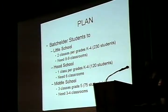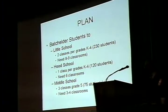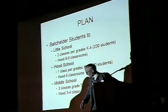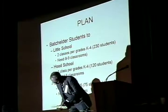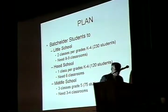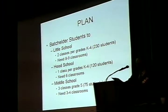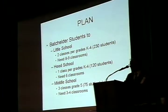This is approximately 2 classes for every grade: kindergarten, first, second, third, and fourth. In order to accomplish that, we will need to find space at the Little School, either through using specialty rooms, the art, music, and computers, plus the available modulars, plus moving the current modulars from the Batchelder School to the Little School in order to find those rooms.